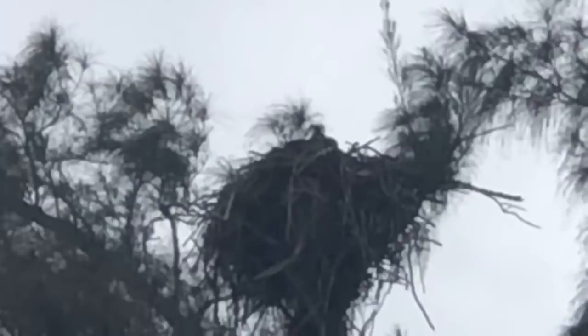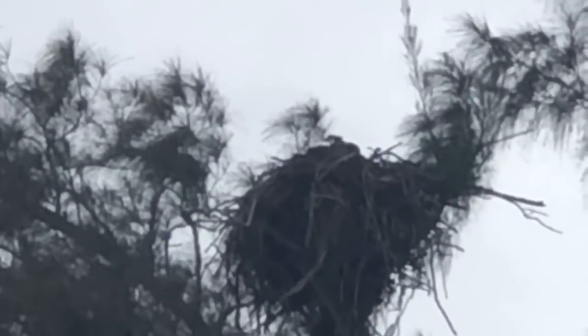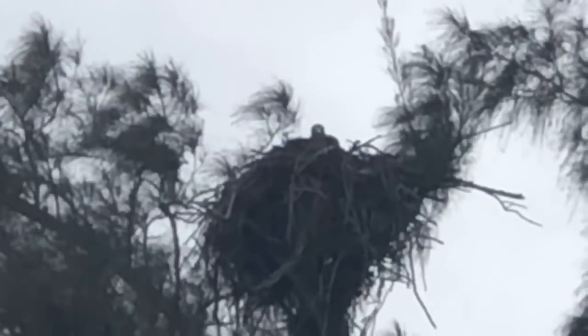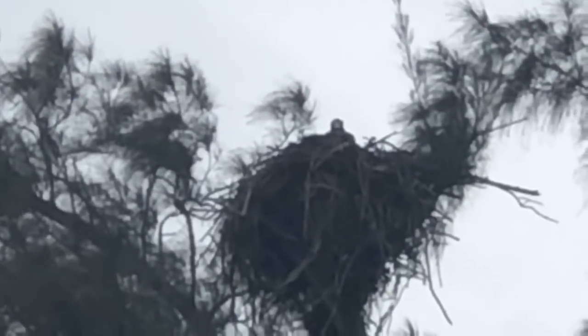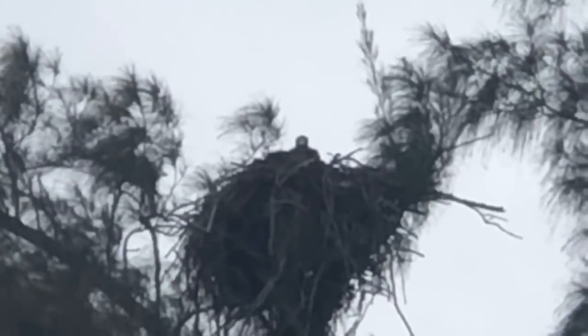So we got to see our osprey this morning, our dolphin, our good friend Roy, our friends the Kings from Ohio, our friend Ron. It was a great morning this morning, folks. Absolutely wonderful.